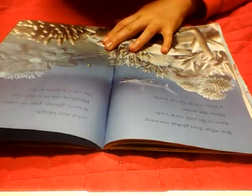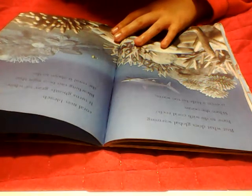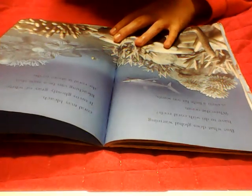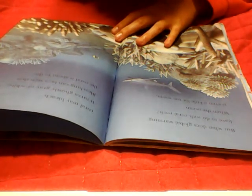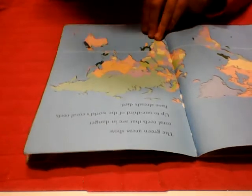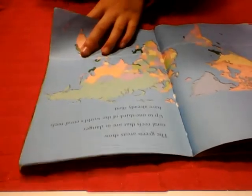But what does global warming have to do with coral reefs? When the ocean is even a little bit too warm, coral may bleach. It turns ghostly gray or white. Bleaching can be a sign that coral is about to die. Scientists are worried about the coral reefs. The reef areas show coral reefs that are in danger. Up to 1/3 of the world's coral reefs may have already died.